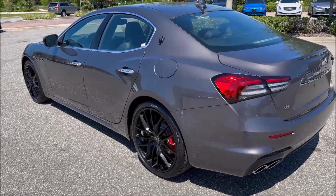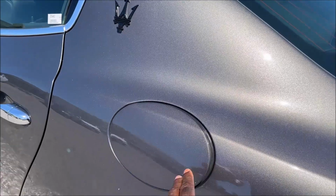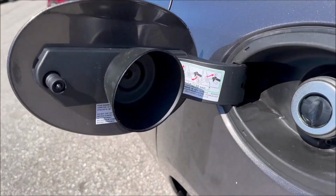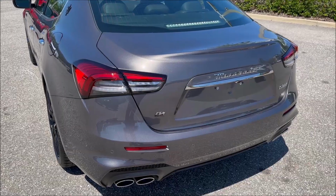Now fuel economy is what you're used to for the Ghibli, 2017-25. 20 combined, 17 city, and 25 highway. And of course, you've got to put premium fuel in this thing for it to scream that beautiful Maserati music.